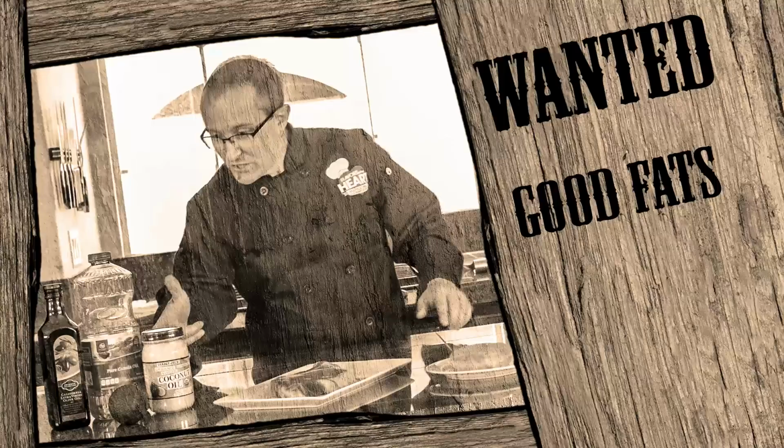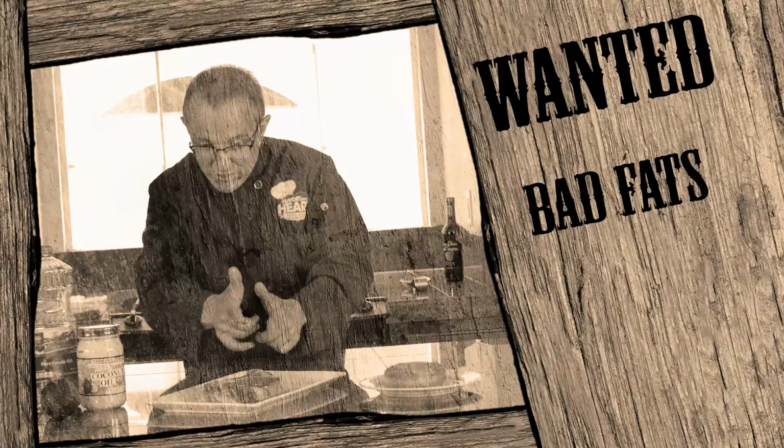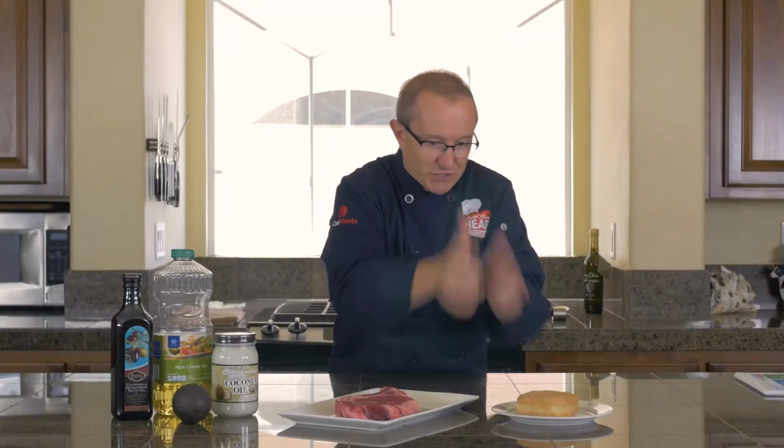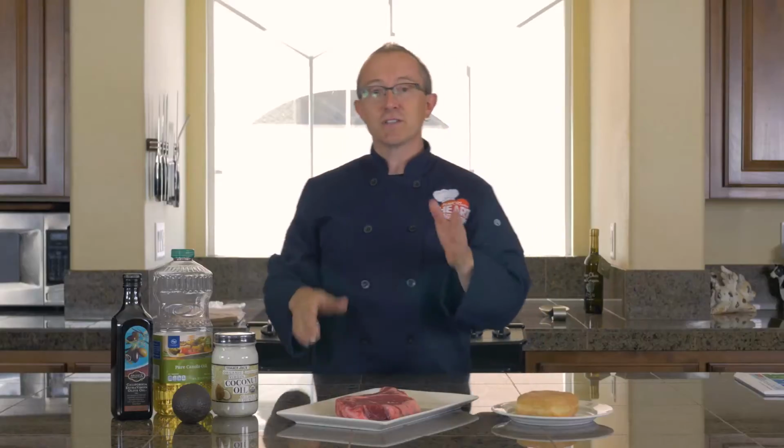One of the first things that we always think about when we think about eating healthier is how much fat is good for us, and is all fat bad for us? Let's look at the good, the bad, and the ugly. First, let's talk about the good. Not all fat is bad for you.